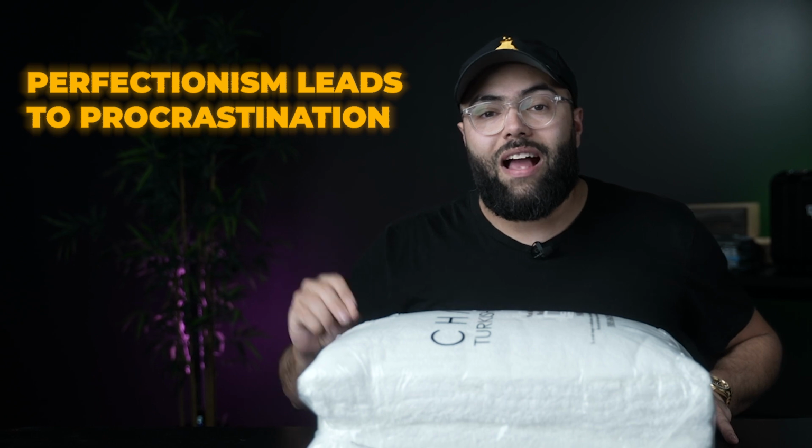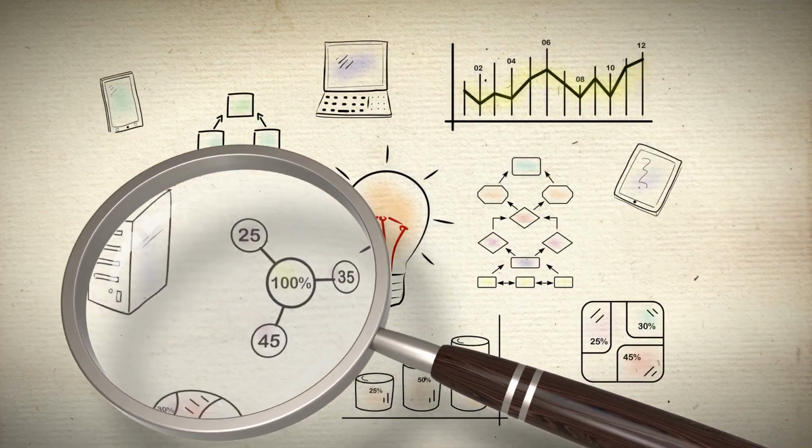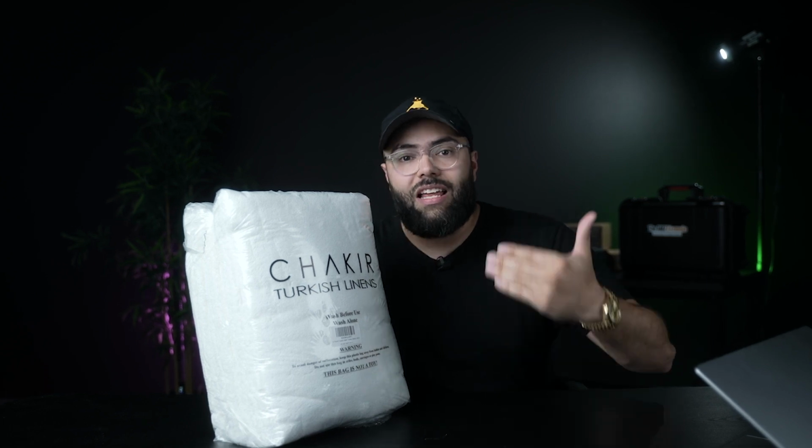7-figure product, simple packaging. Guys, I need you to understand that perfectionism leads to procrastination and complexity is also the thief of completion. So don't focus on your stuff being super complex and don't overanalyze your packaging, because a lot of the people that are making a ton of money don't care about anything other than solving a problem and offering a great product at a great price. That is what moves the needle on Amazon. Great products, great value, great price, and speed, because success loves speed.